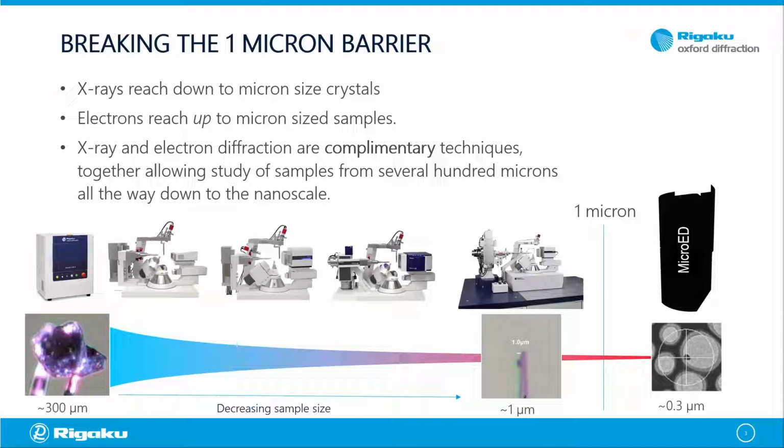Now, some of you may not be so familiar with MicroED, and in fact, the cutting edge of X-ray diffraction for that matter. So let's take a moment to recap on what's possible with each. Our current lineup of X-ray equipment allows you to study a wide range of sample sizes. The CrystalLab Mini over here on the left is a fine focus instrument, and if you were looking for a good sample size to match it, you'd be looking at something like this on the order of 300 microns across. That's not to say that it can't study bigger or smaller crystals.